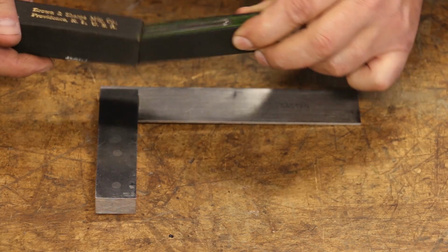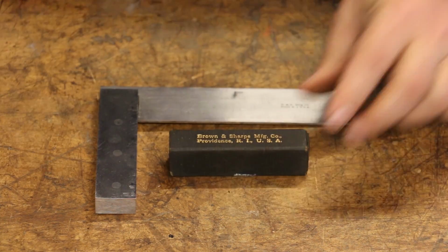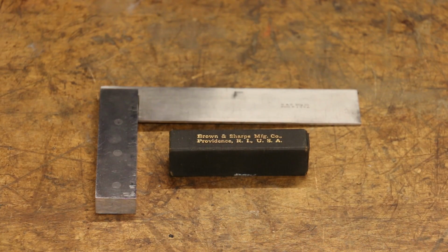So anyway, thank you, Bruce, for sending me a note and offering me these up, and these will be some nice tools that I will definitely put to use.